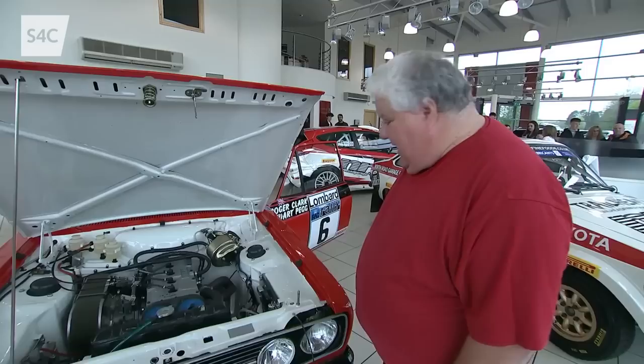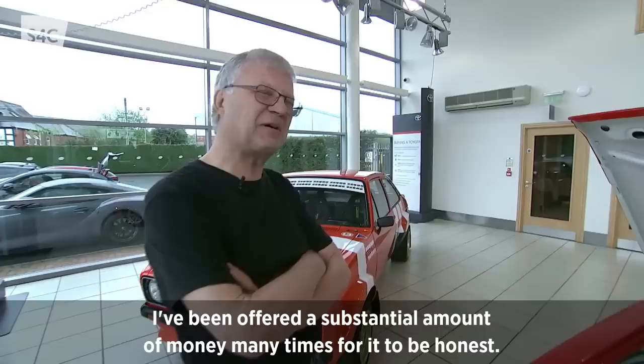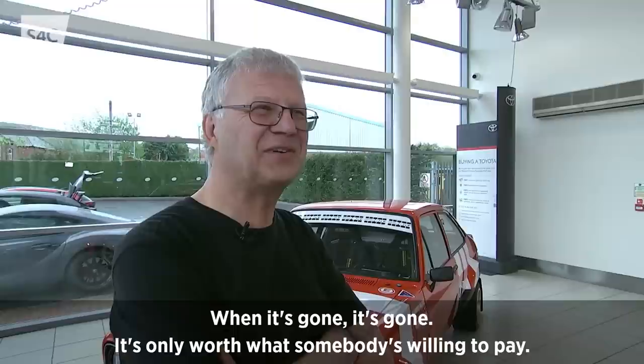I'm going to ask the dirty question. Go on. Would I buy this car for £500,000? I've been offered a substantial amount of money many times for it, to be honest. So the answer's no, then? When it's gone, it's gone. It's only worth what somebody's willing to pay.